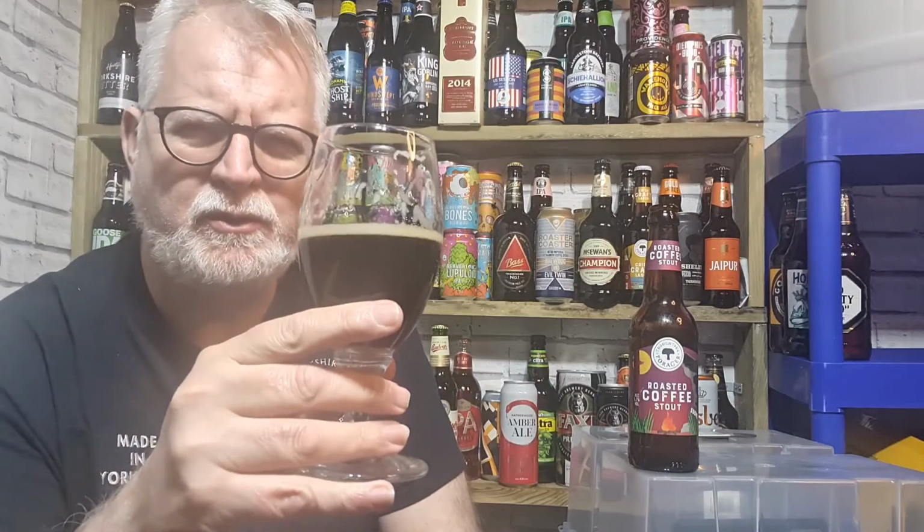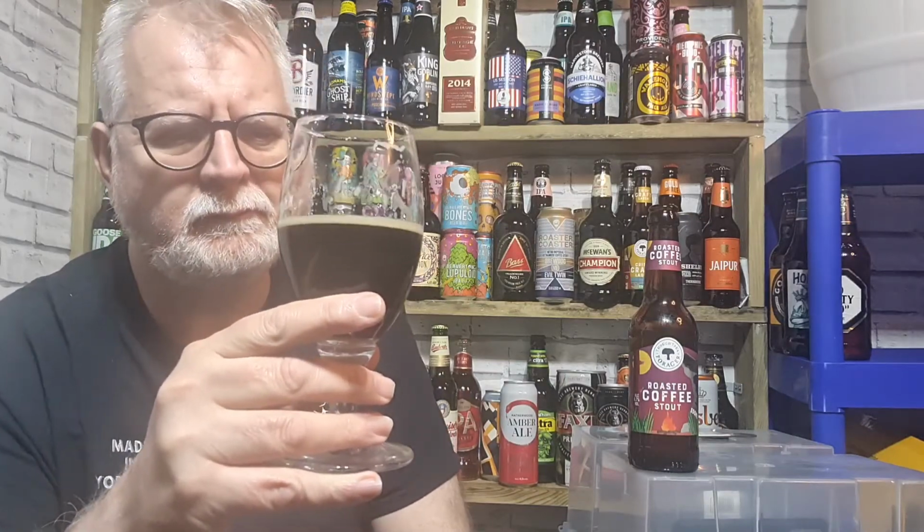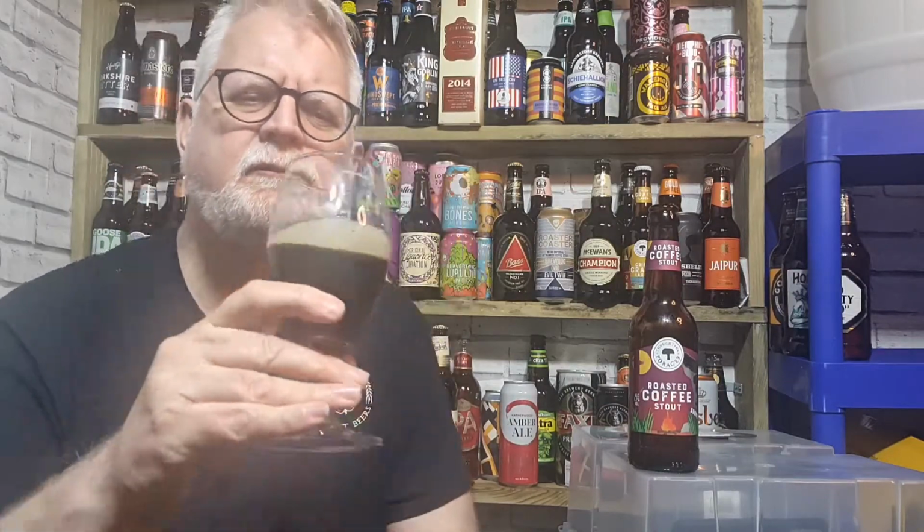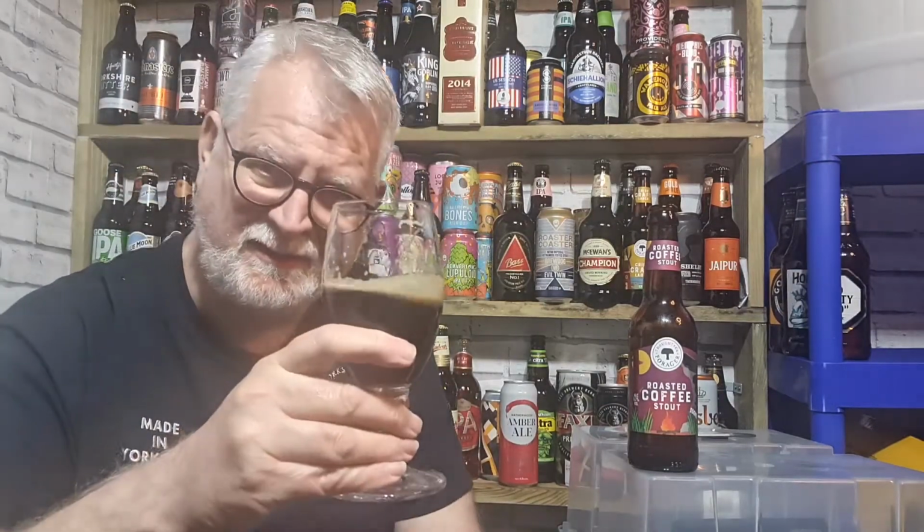It's got a nice roasted bitterness in there as well. I wouldn't necessarily call it well balanced. The bitterness does overtake the sweetness. So if you like your stouts bitter, certainly one to find.